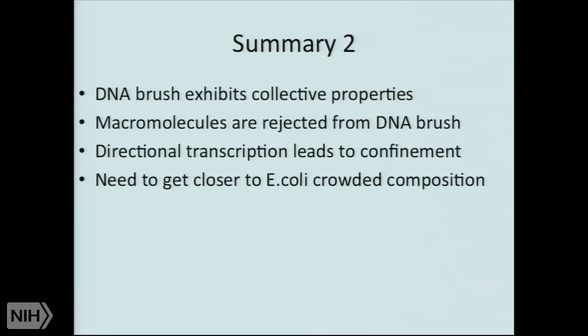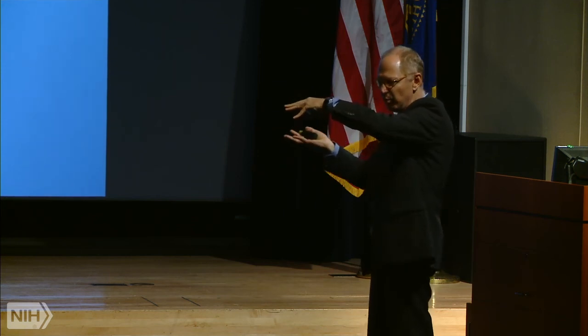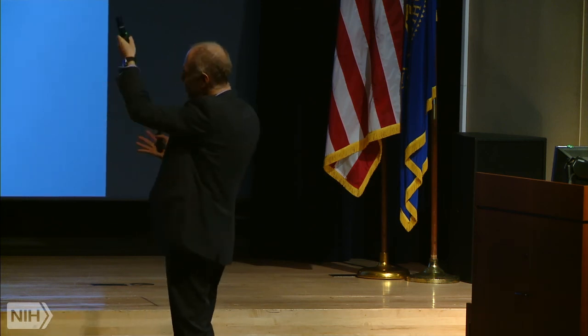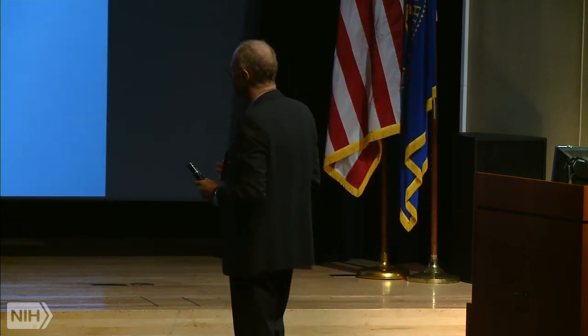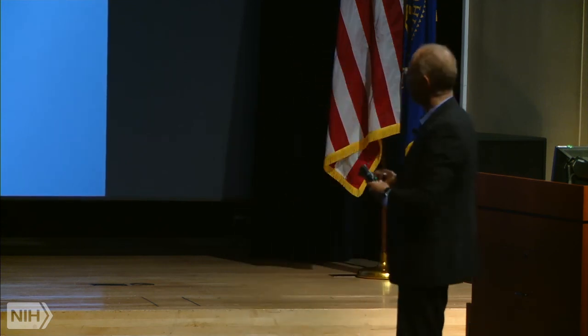Okay, so in summary of this part, and I'm coming to my last part, the DNA brush exhibits collective properties. Macromolecules are rejected from the DNA brush, and directional transcription leads to some sort of confinement. The fact that enzymes are able to synthesize more proteins when they're pointing into the surface suggests that there is a confinement effect of enzymes within layers in the brush, such that the local concentration of enzymes reading the DNA is higher than if you just flip the orientation outward and enzymes are ejected out. So in a nutshell, we need to get closer to the working point of E. coli. Not just the gene content, but the physical state of the compartment.